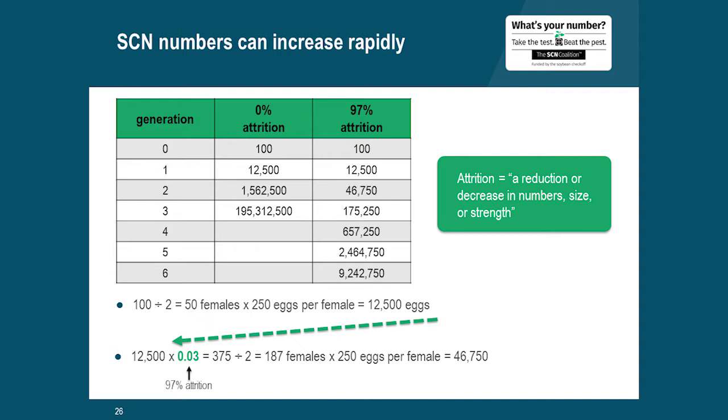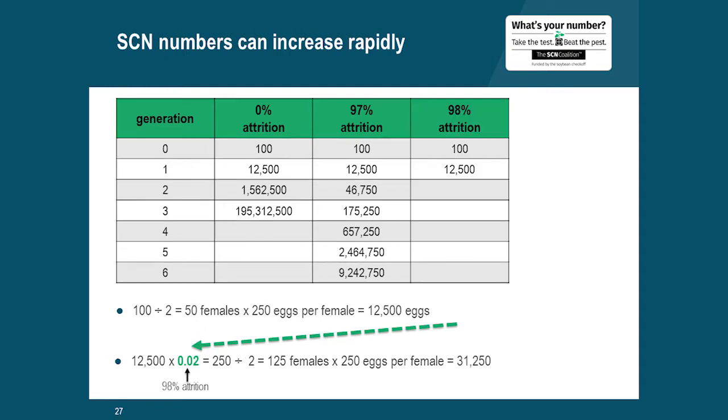And here is how those numbers play out with 97% attrition. From 100 eggs to 9.2 million. So we know that's not true because even those numbers are crazy high. So let's look at 98% attrition. At this point, I don't have to do more of the math for you. It's the same setup, but I'm now taking only 2% of the population. This is what the numbers play out to be.